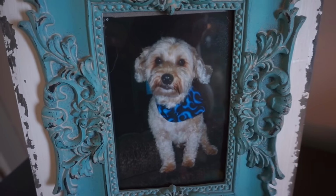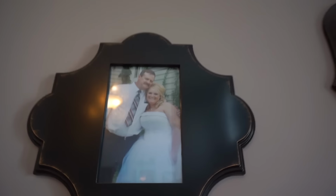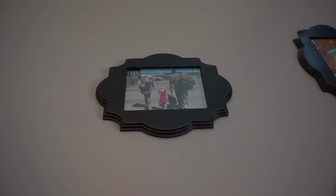And this is my dog Oscar, who passed away in October. I still miss him every day. I had him since I was 19. And that's my sister on her wedding day. And I don't know if you can see, but that's a picture of me and my husband and Madeline when he came back from one of his deployments.